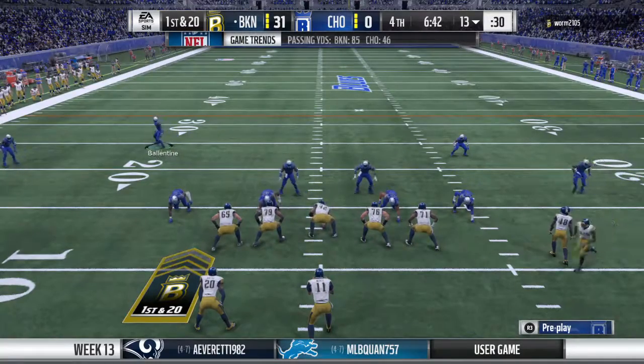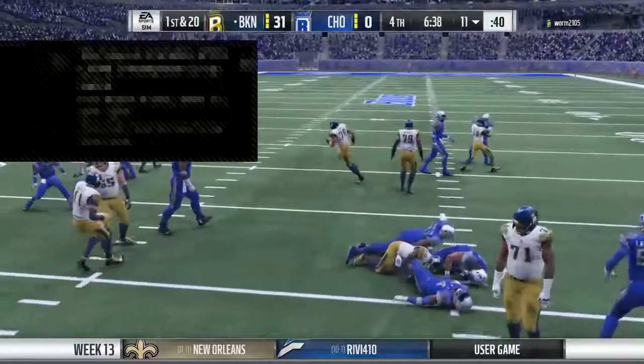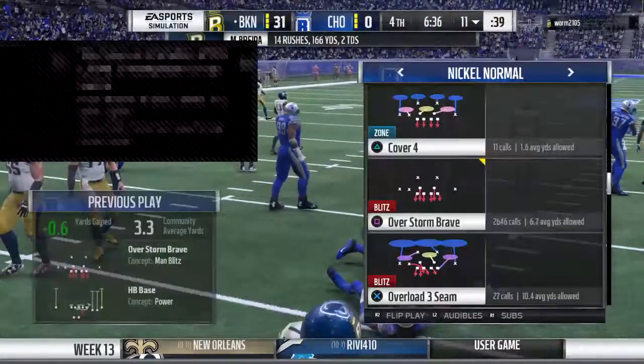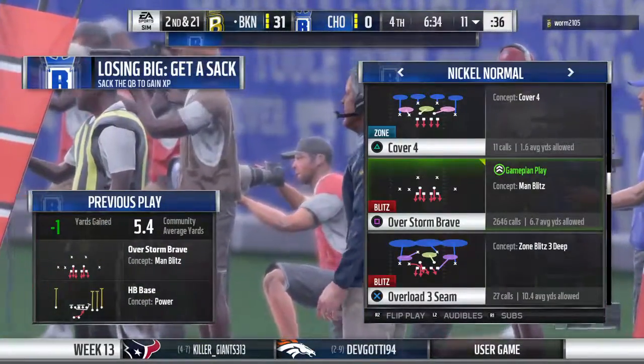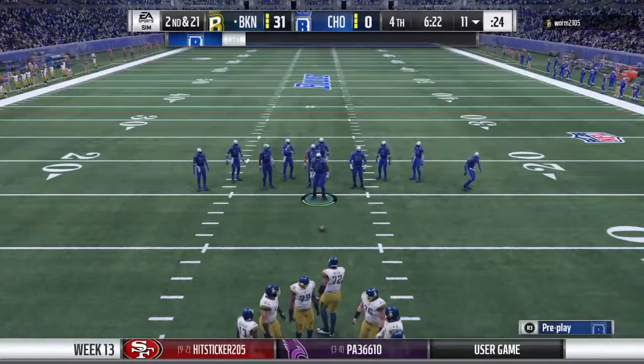Aguilar in motion left. They'll run it now out of the gun. And maybe a measure of revenge there. He's had his way in this one, but this time they get him behind the line. It'll be a loss of one, and it'll be a second and long.